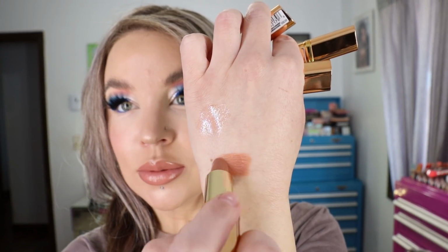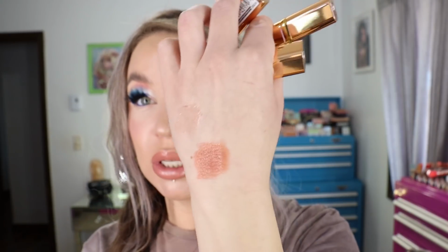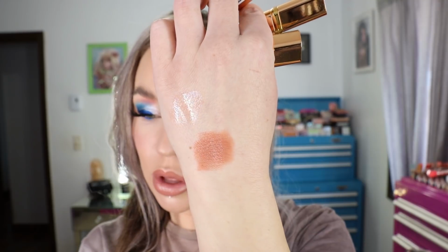So I got the shade 172 in New Determine. A nude. These are all nudes. So that is what this one looks like. They're very easy to wear colors. The formulation is really smooth. They feel super comfortable on the lips.